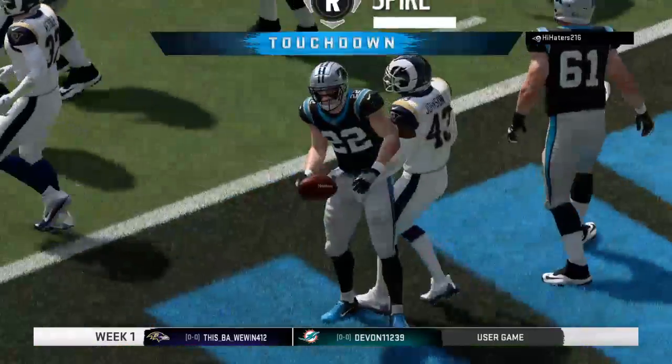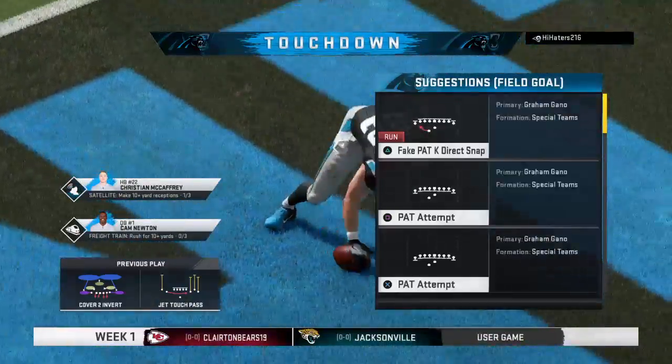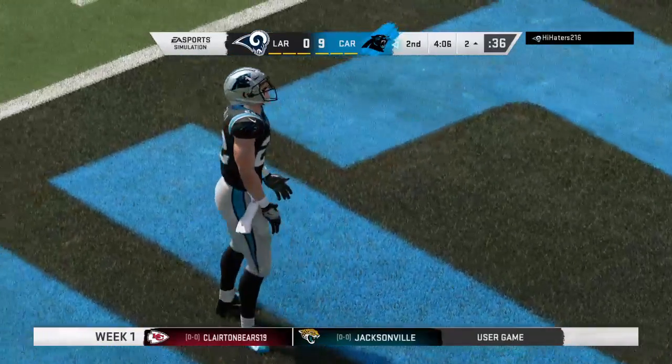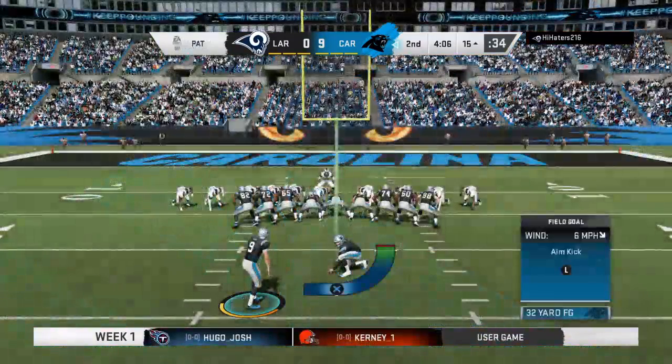And he takes it into the end zone for a Panthers touchdown. A 2-yard touchdown grab. And the Panthers, they widen their lead.